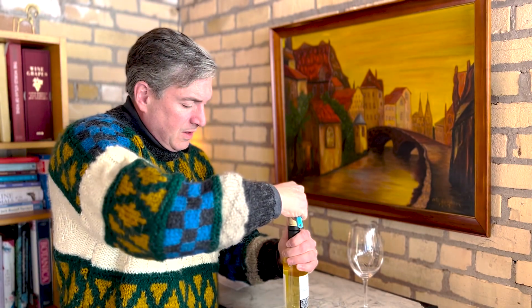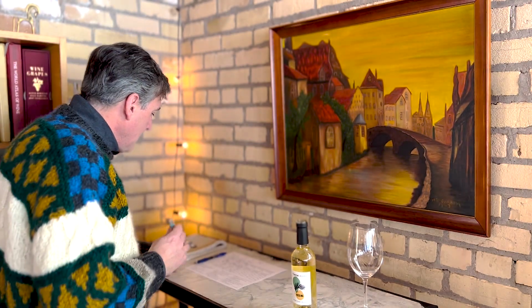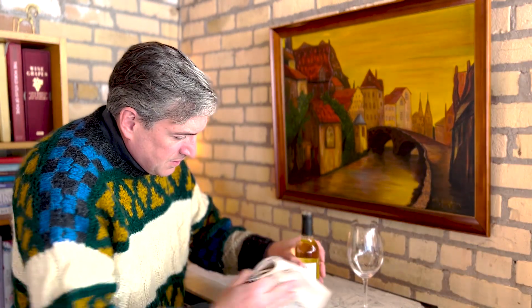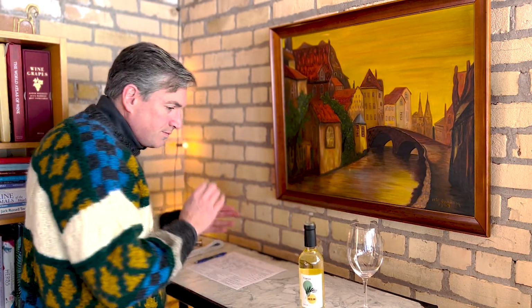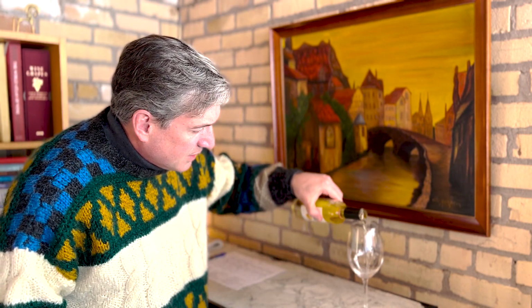Okay, let's see. Wow, I really made a mess with that. I was trying to pop the cork so you could see how it's done well, and then I screwed it up. Okay, here we are. Danube Plain Bulgarian Riesling.